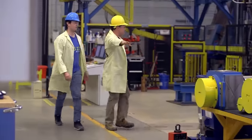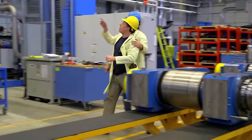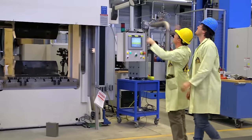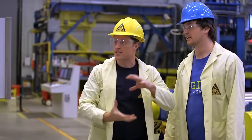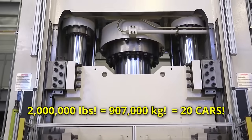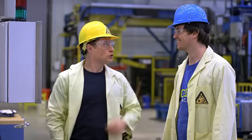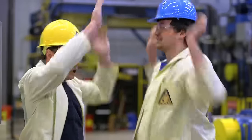CMAT is the largest research center in Canada dedicated to metals and materials research. This is it. Right! Hydraulic press. How much force does this apply? This can do 2 million pounds. That's over 900,000 kilograms. Which is about 20 cars. Let's crush some stuff! Crush some stuff! Oh, crushing!